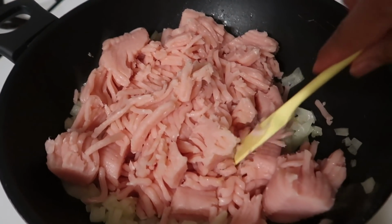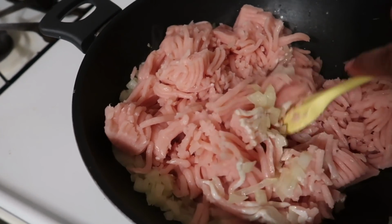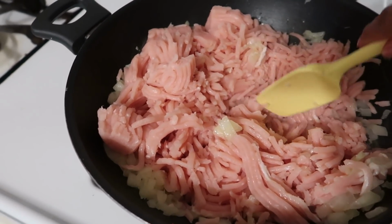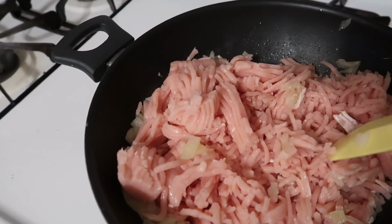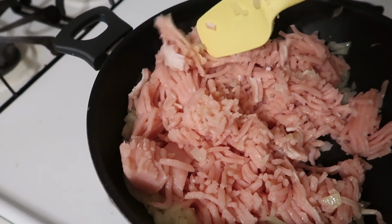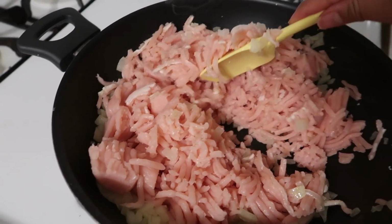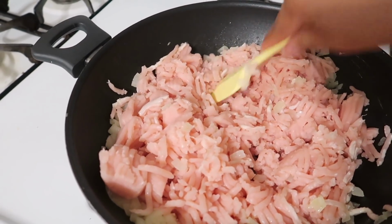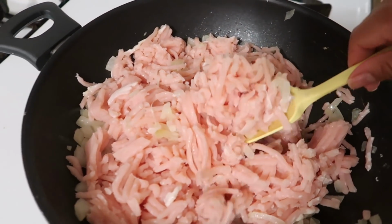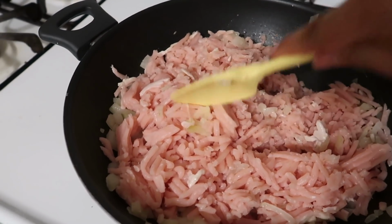Now when Jose cooks it, he cooks it a whole different way. He literally just puts a little bit of olive oil and just the ground turkey. That's it. Like no flavor, no seasoning, nothing, you guys. Like he just cooks it straight with olive oil. And to me it's super bland, which I don't like. So when I cook it for him, he likes it like this because it gives it a lot more flavor. Obviously, even just adding onions gives it so much flavor already.